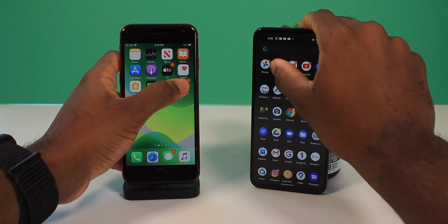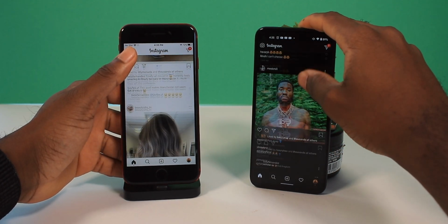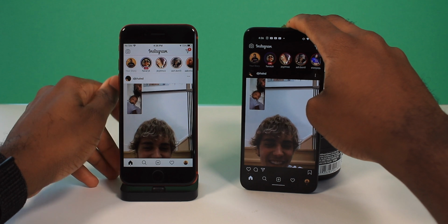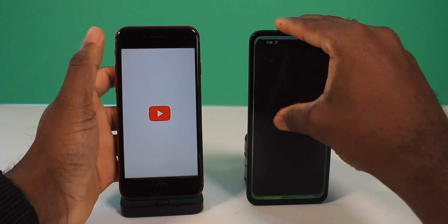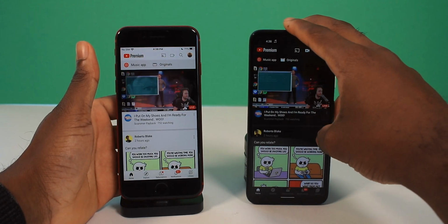So let's try that again. 3, 2, 1. Okay. All right. Loaded up faster on the iPhone, but not too far off on the Pixel. Now, Instagram is like made for iPhones. So YouTube, 3, 2, 1. And it loaded up faster on the Pixel 4a.